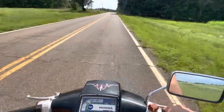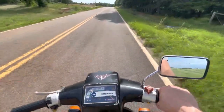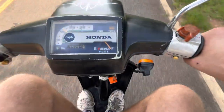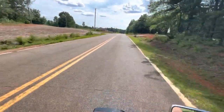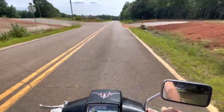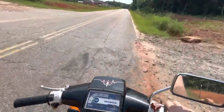Downhill. Years ago, I had this thing jetted just right. I could go downhill and peg the speedometer right there where it says high beam. So that's probably about 40 and some change. It was screaming, but it would do it. I was also a lot lighter back then.